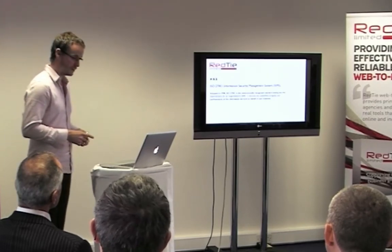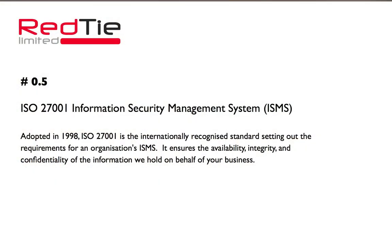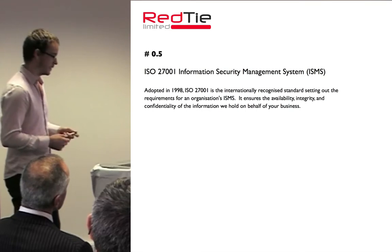So, the fraction first. The half is worth mentioning because it's an ongoing process to obtain ISO 27001. Which demonstrates our serious commitment to deliver our services professionally and securely. Not a whole number because it's not finished yet. The process will be concluded by the end of the year.